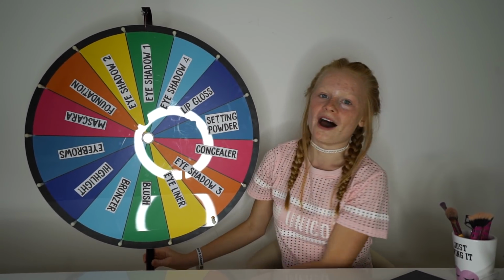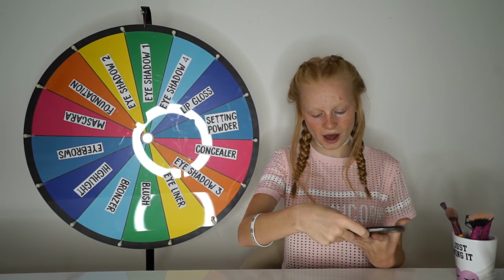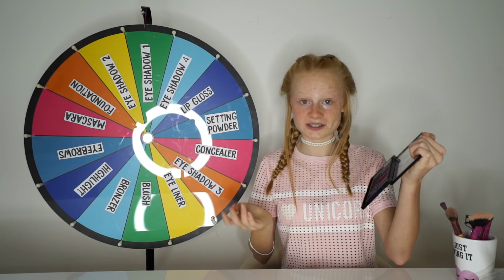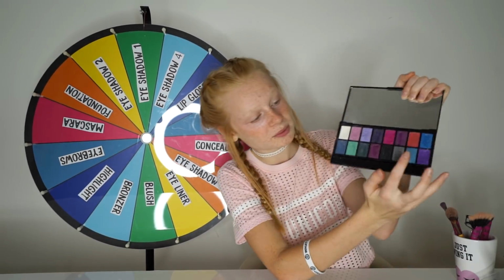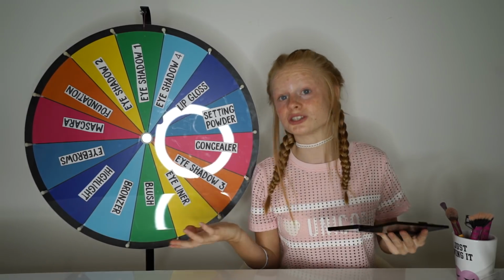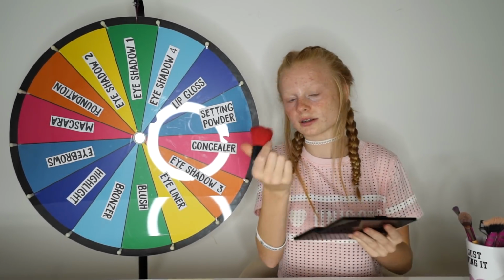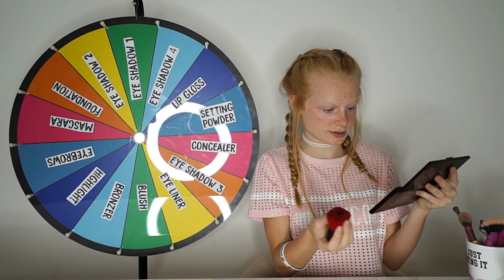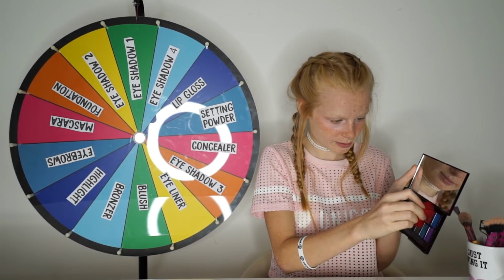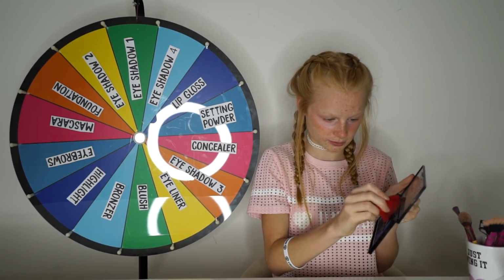Eyeshadow 1. Okay, this is going to be ridiculous. For eyeshadow 1, I'm going to be using this pinky color here. It's usually what I would use for a transition shade. This is going to be difficult to put on because my brush is really big and the eyeshadow palette is really small. So let's try our best with this.